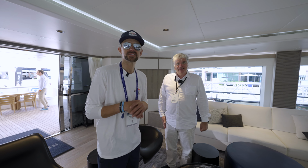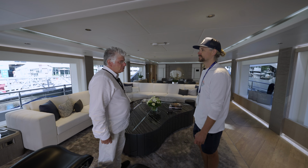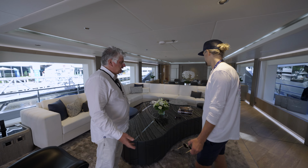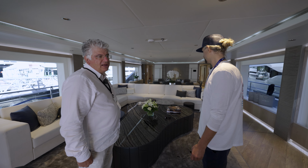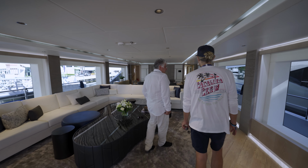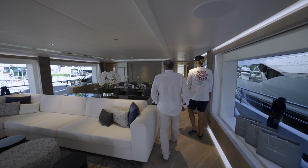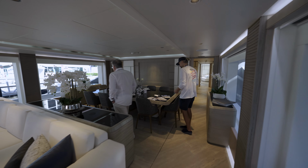Gulfcraft with more innovations. The vessel was delivered in October 2024. It traveled to the USA, arriving at the end of the year, and since then they keep traveling. Oh, it's been on the water consistently? Consistently, and traveling with guests on board.